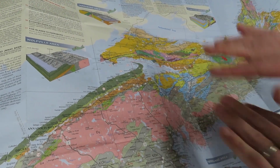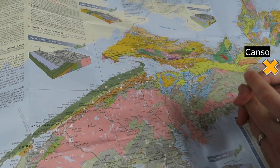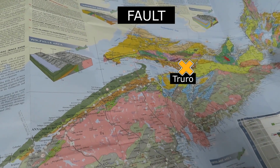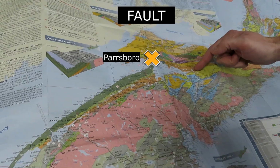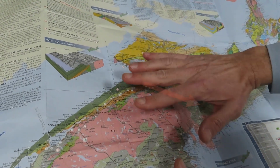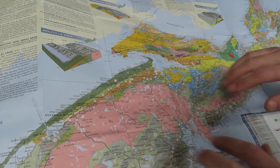Then 200 million years ago, as Pangea ripped apart all this area, from Canso all the way across to Truro to Parrsboro, there is a massive fault there, and all of this started to slide as Pangea ripped apart. Then it got stuck.